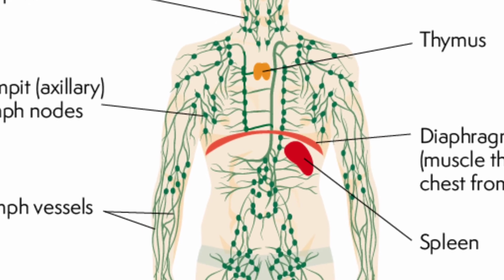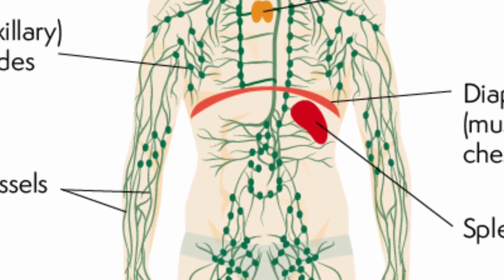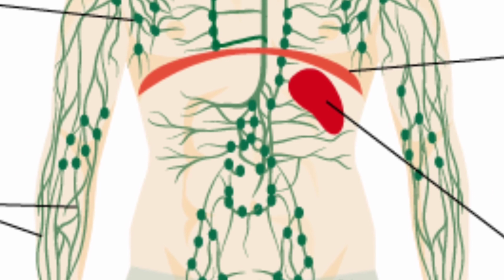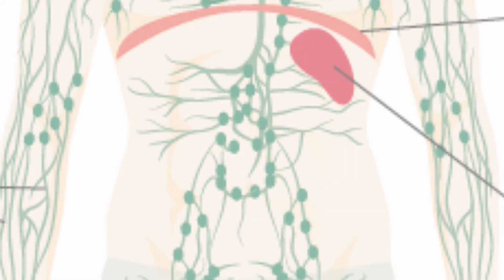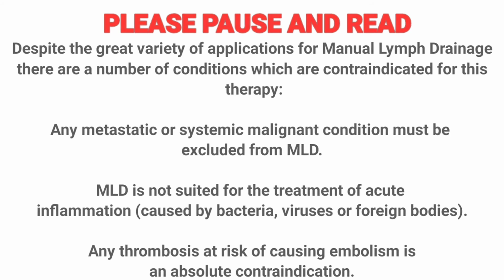The lymphatic system is a network of tissues and organs that help rid the body of toxins, waste, and other unwanted materials. The primary function of the lymphatic system is to transport lymph, a fluid containing infection-fighting white blood cells, throughout the entire body. Before you begin, make certain that you're sitting in a sturdy, straight-back chair with your feet flat on the floor.